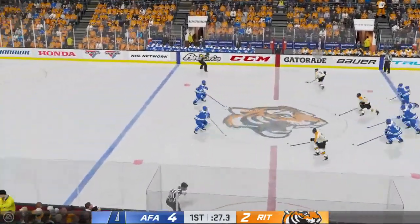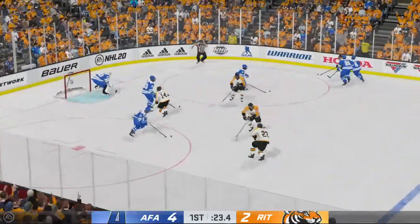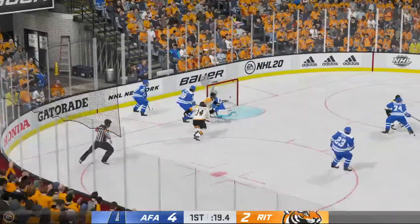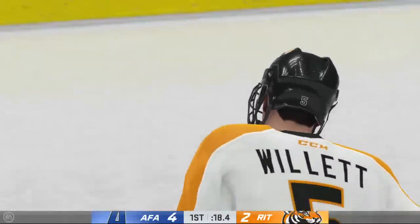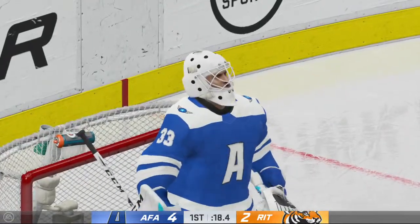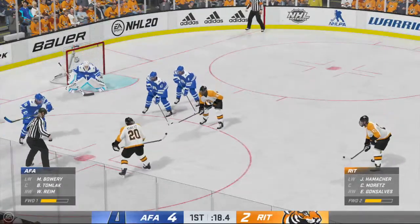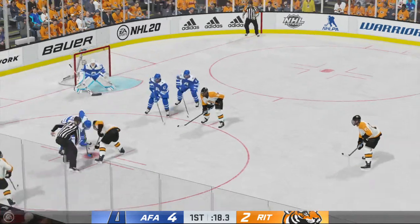Rochester's regained possession of the puck. Wilms looks around. Moves the puck behind the net. What a stop! That's a race to the post. The goalie wins it there, gets the pad flat to make the save. Colorado Springs has capitalized on their scoring opportunities and lead as a result here late in the first.